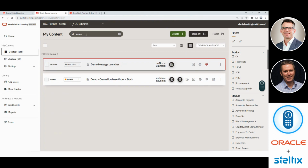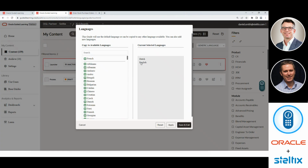That's from a demo. The last feature I'll show you here is the multi-language capability. We can generate a multitude of different languages, which we've done for Dutch and English for this particular training material, but it just shows you the broad range of languages that we support within the guided learning.